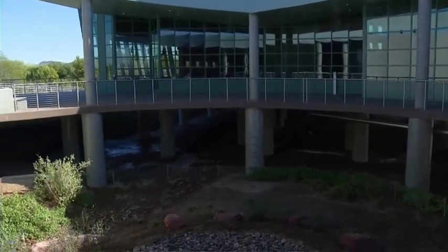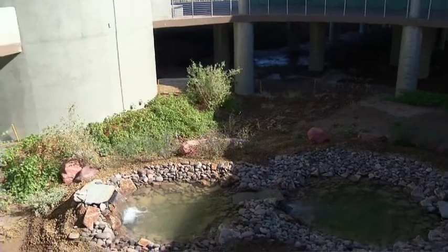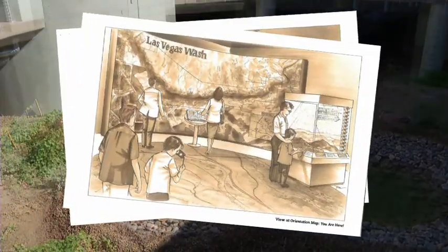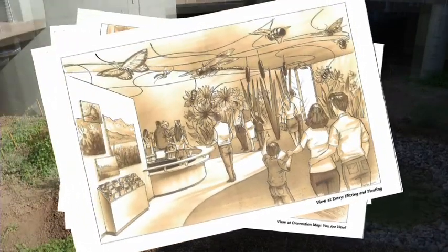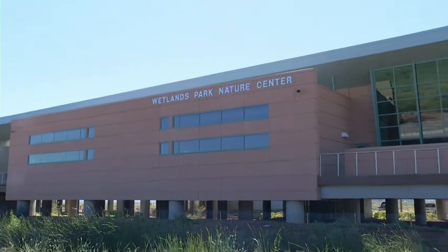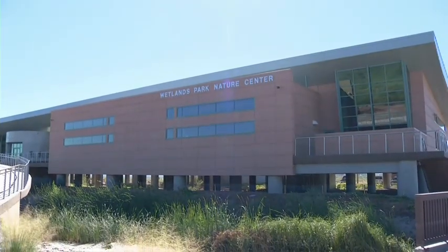We've recently completed construction on the Nature Center, and we're in the process of having the interpretive exhibits fabricated, and those are looking to be installed in January. But in the meantime, you can come over and visit the Nature Center and get all of your visitor services right here in the administration building.